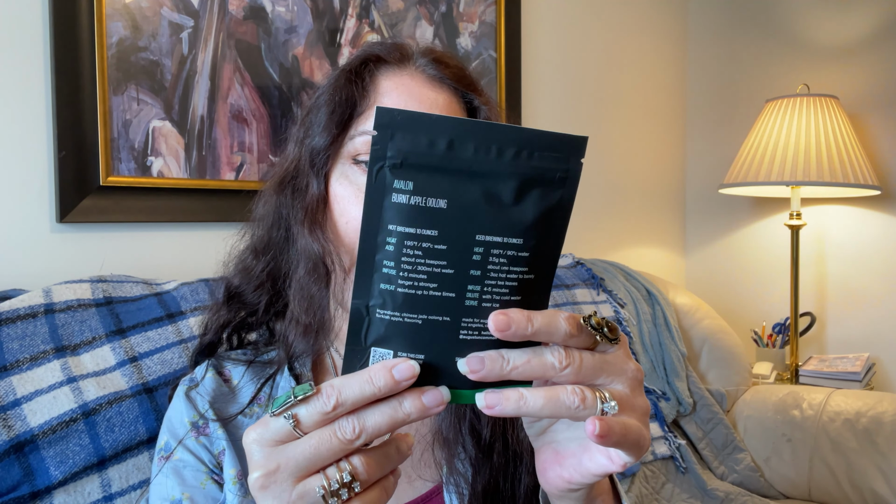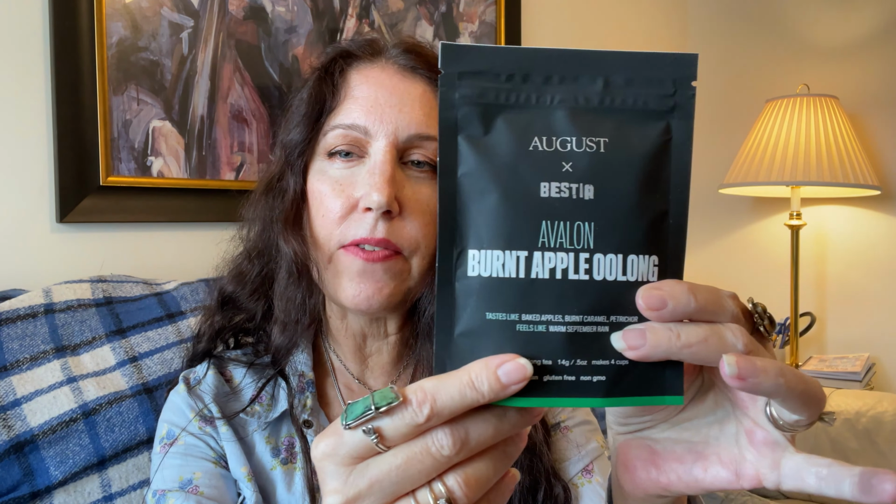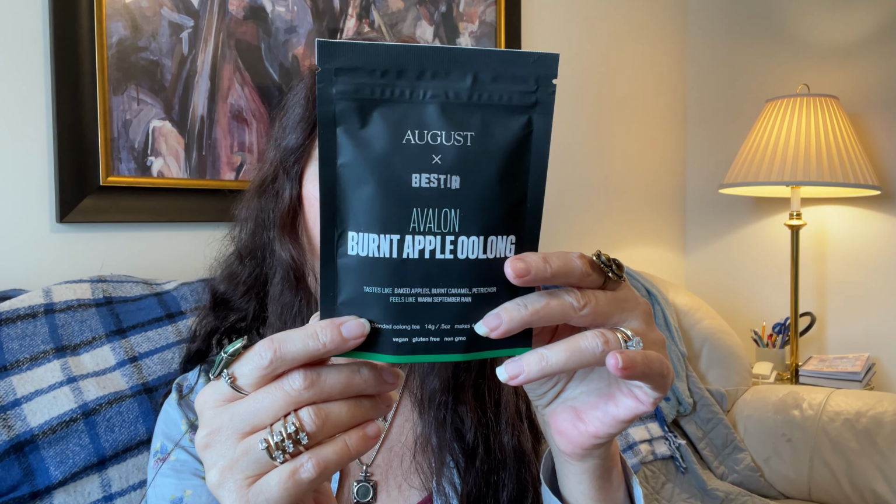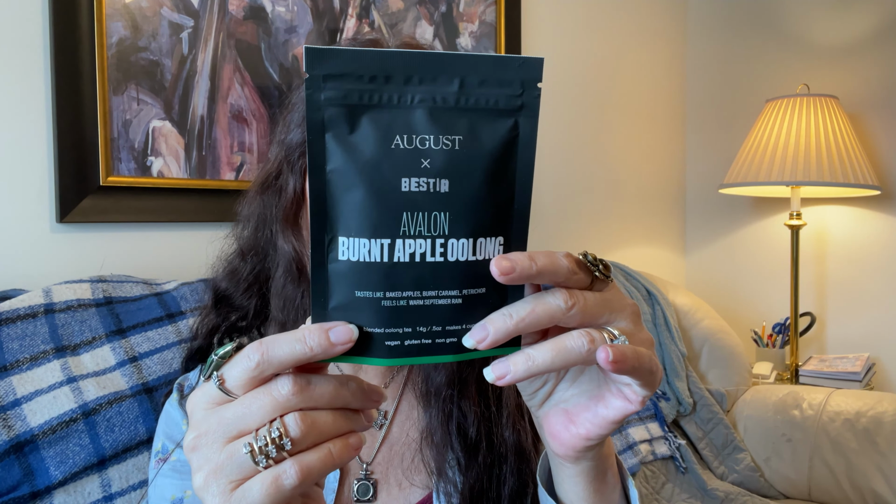And we got 1 bag of loose leaf tea, and it's Avalon burnt apple oolong. And it says here you could make 4 cups out of it. So it has an apple, Turkish apple. So you're gonna get 16 teas in each box. That's the box. So that is the September box.